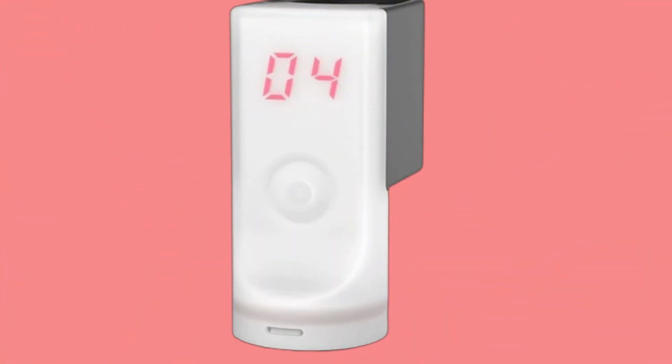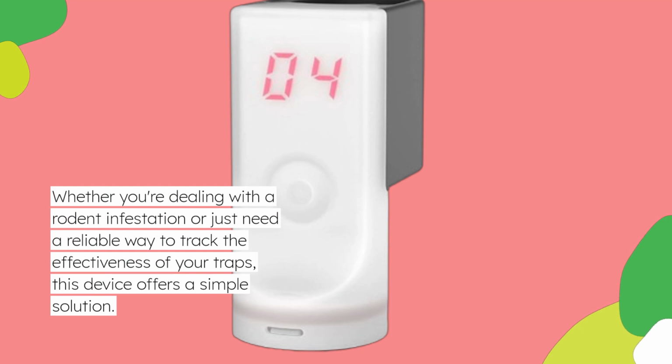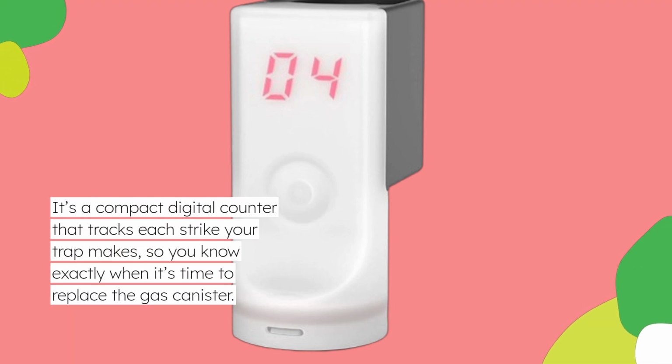Whether you're dealing with a rodent infestation or just need a reliable way to track the effectiveness of your traps, this device offers a simple solution. It's a compact digital counter that tracks each strike your trap makes, so you know exactly when it's time to replace the gas canister. Installation is a breeze.